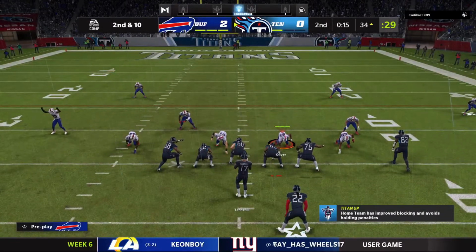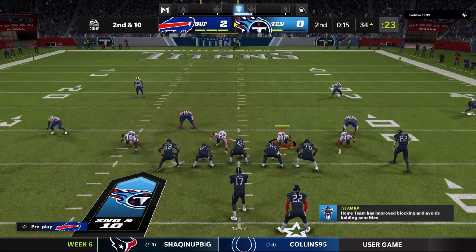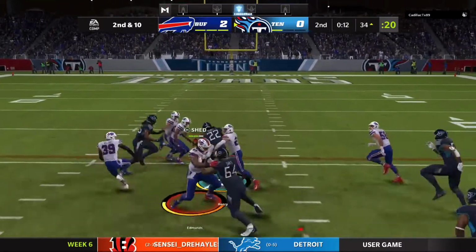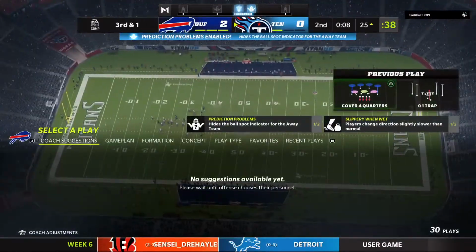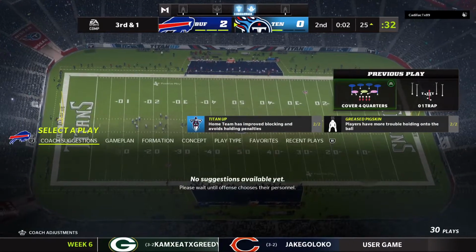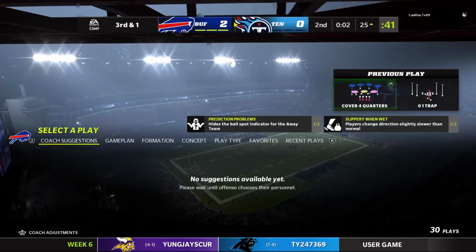2nd and 10. Tannehill going to turn and give this to Henry. And he's going to take this one down to the 25. 9 yards, not quite enough, and they'll be left now with 3rd and 1. And we're going to get a timeout with 2 seconds remaining in the second quarter.